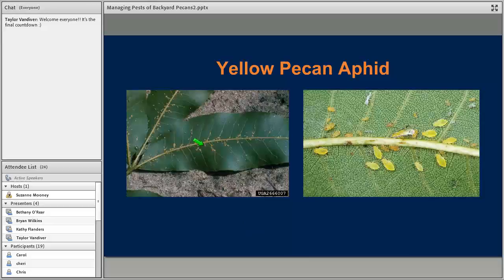And there are two types of yellow pecan aphids. You look over on the right side. This is a yellow aphid here. This is a black margined yellow aphid. As you can see, it has wings with a black margin on the tip, thus the name black margined aphid. And both of these are types of yellow aphids that we have a problem with in the spring and summer. Now, usually there will be two flights of these pests, one in the early spring and then usually July, August.